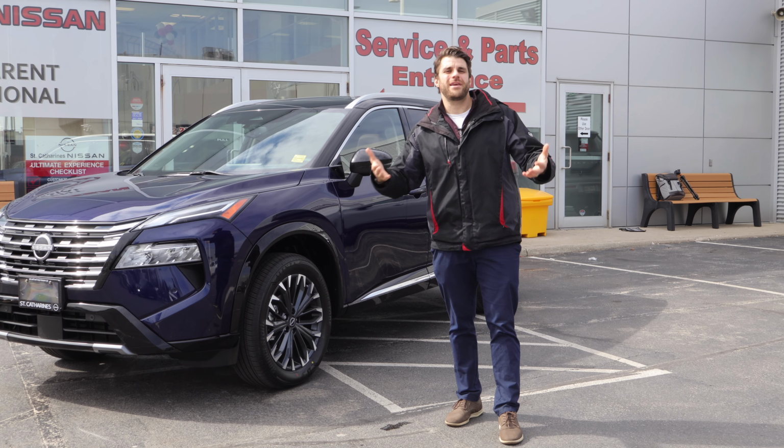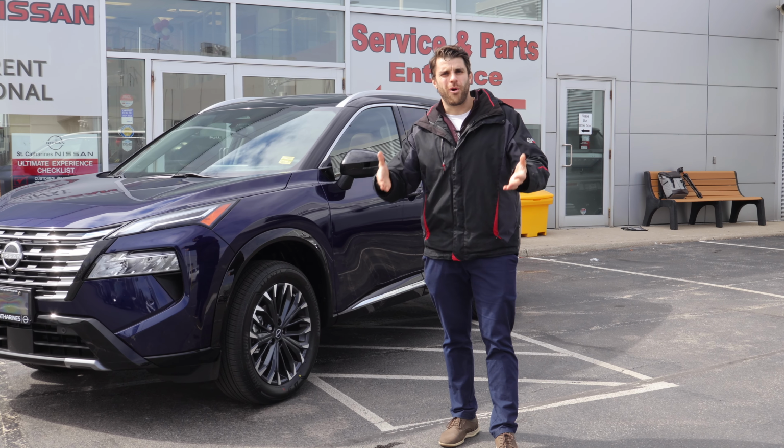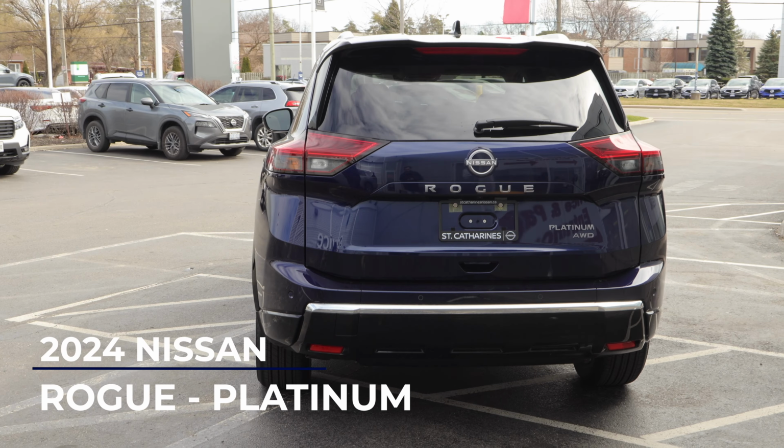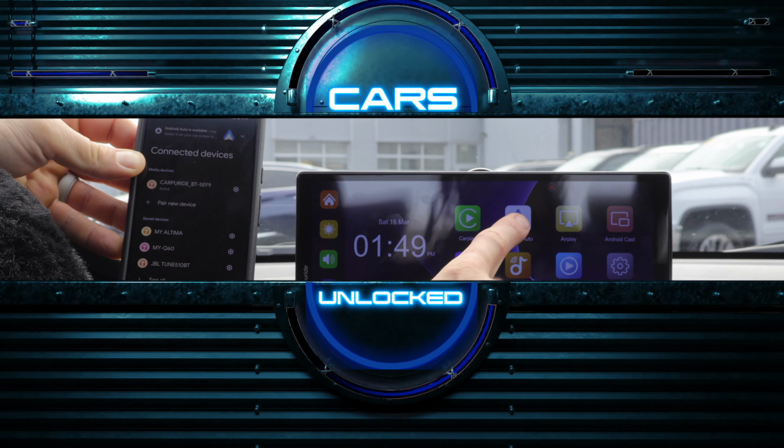Today I'm with the fully redesigned 2024 Nissan Rogue Platinum. This is the Platinum model, so it has all the features. Let's jump into it.